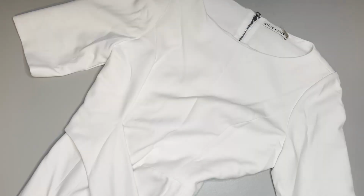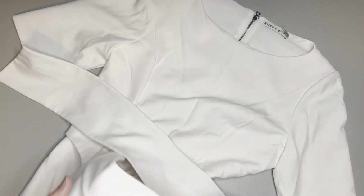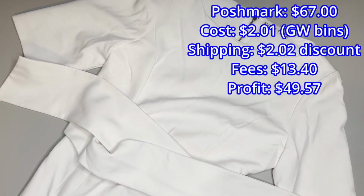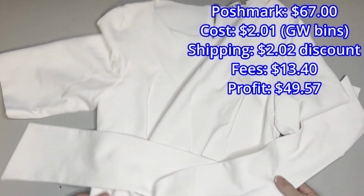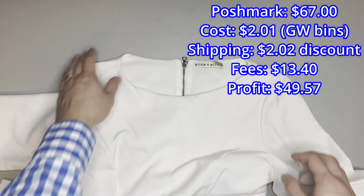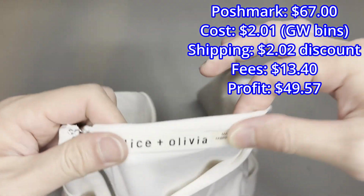We picked up this Alice and Olivia dress a little while ago, and it just sold for $67 with discounted shipping on Poshmark. That was an offer that my Posher VA bot sent out. And I sent out 20% offers on my whole closet, and I got a bunch of sales because of it, and this was one of them.